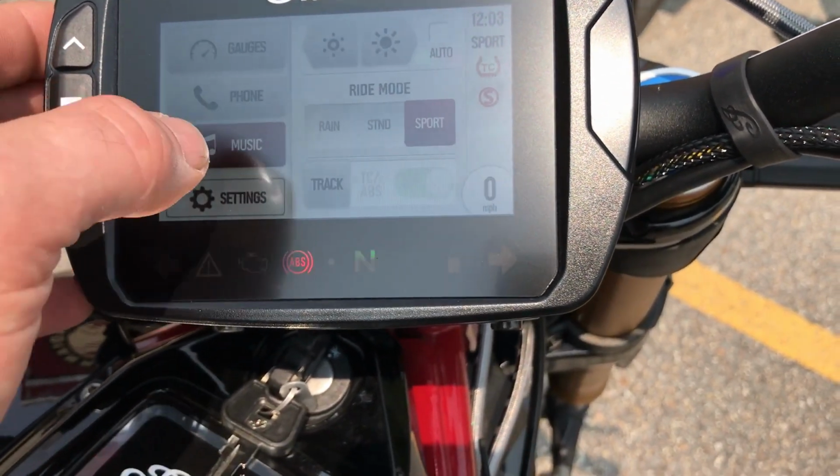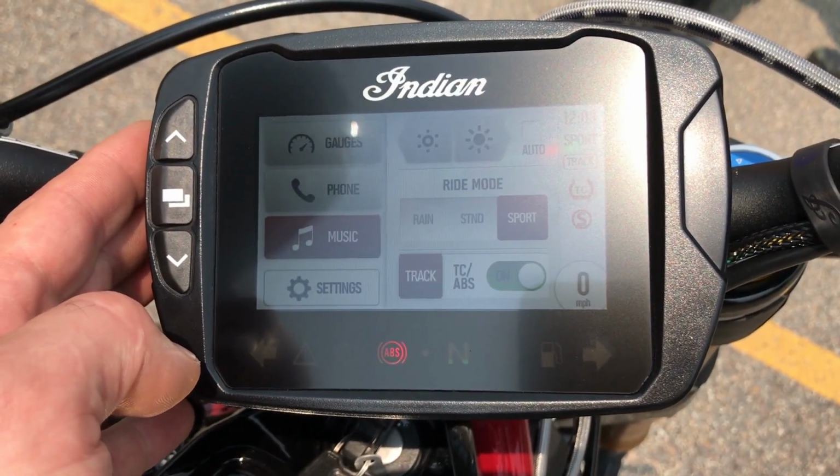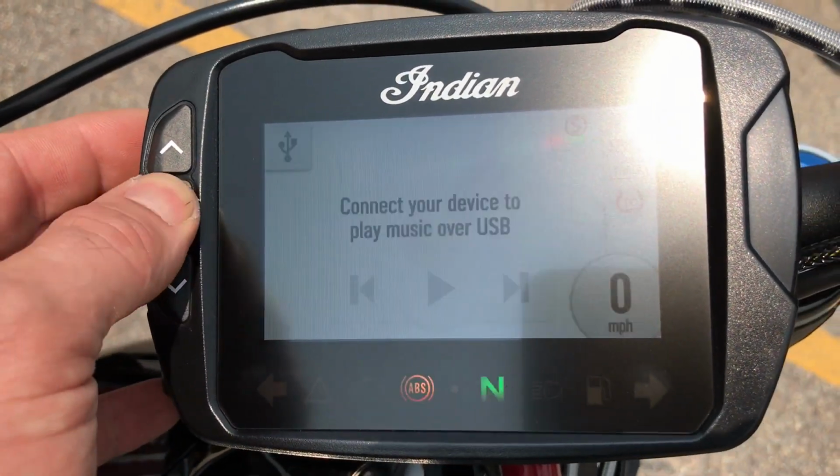They advised against it for the demo, but I'm going to put it in track mode and see what happens. Yeah, I don't think there's any speakers. Yeah, that's kind of what I was assuming.